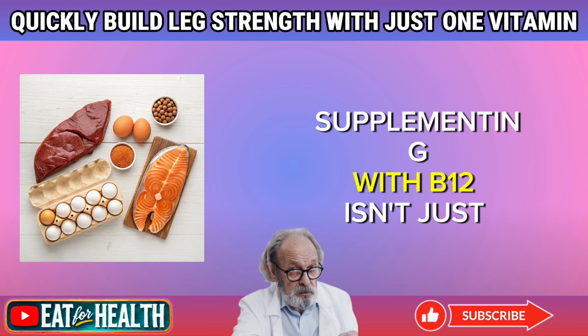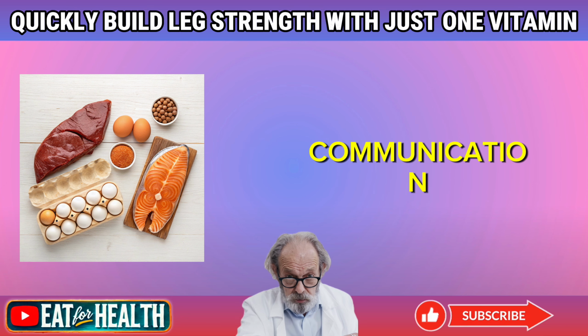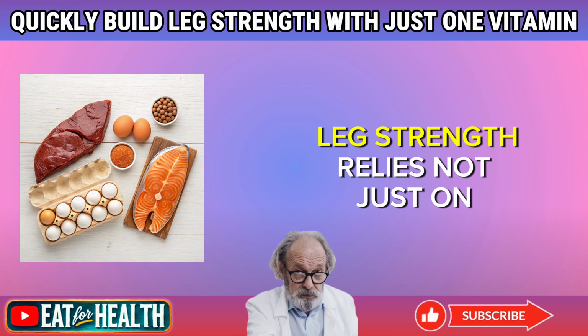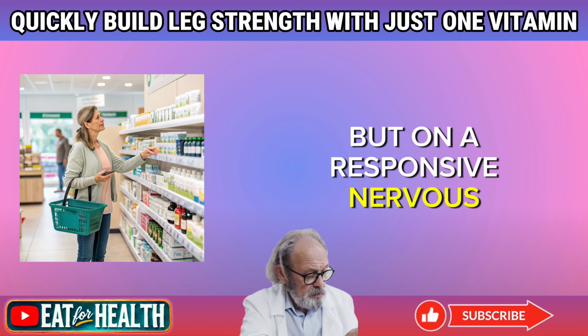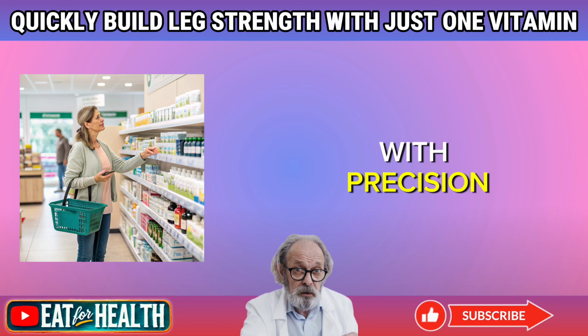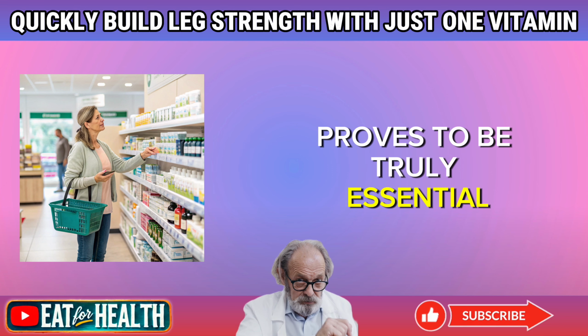Supplementing with B12 isn't just about improving reflexes and restoring nerve communication, it's also a powerful way to prevent falls. Leg strength relies not just on muscles, but on a responsive nervous system capable of executing every step with precision. And that's where vitamin B12 proves to be truly essential.